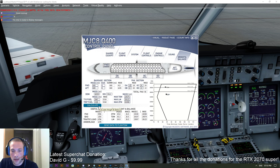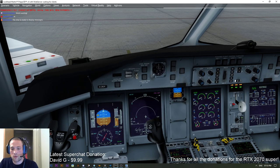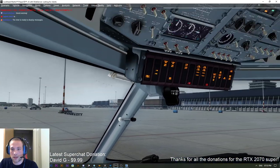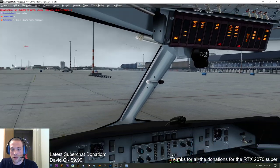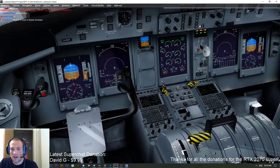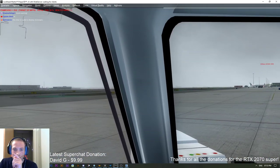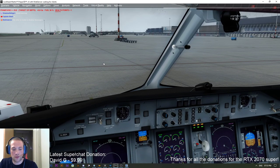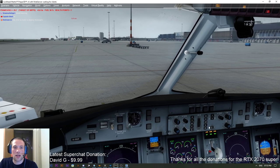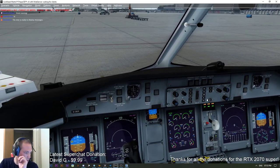That is, calculate, send data to flight sim, unpause. We now have those settings baked into the aircraft. So that is how that's done. I would roll with FS to crew, but I haven't got that fully configured. Actually, if I press Control Q, it's not coming up for me, so I haven't fully configured FS to crew for this evening.